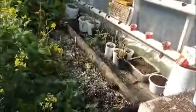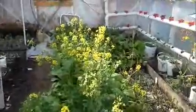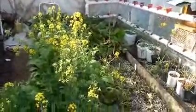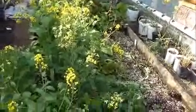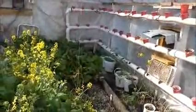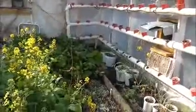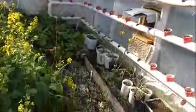Here I thinned out some of the kale and some of the blooming radishes. Oh, it just smells wonderful in here. I never realized a radish blossom had such a wonderful odor. The bees were in here today too. The lettuce is in the back, and the romaine lettuce, red romaine, and the pak choi back there. It's getting really crowded. I need to thin that too.